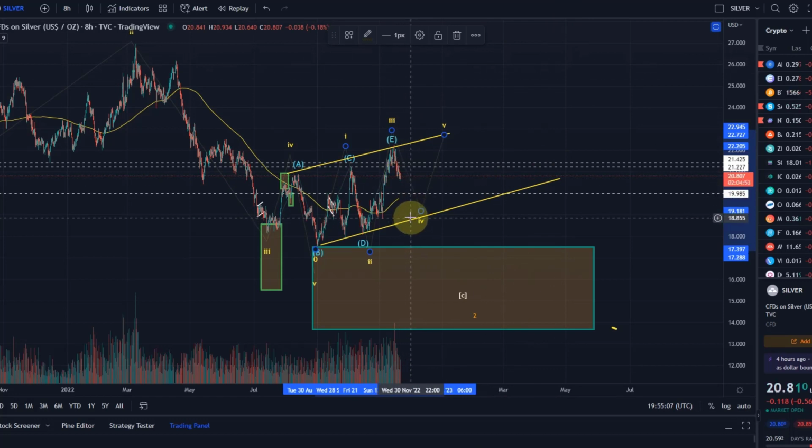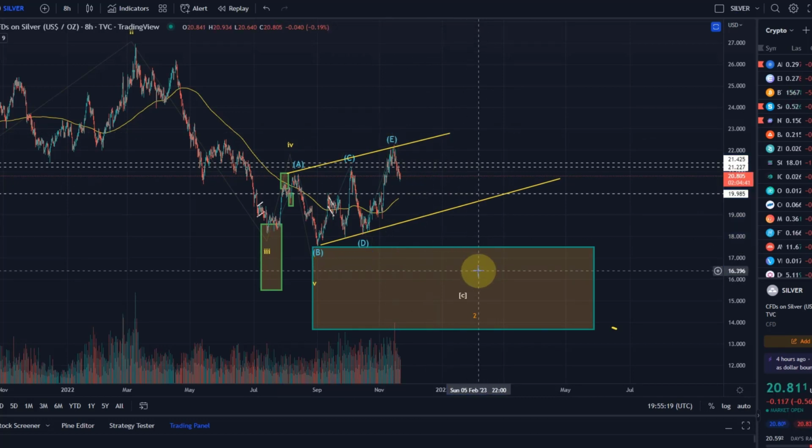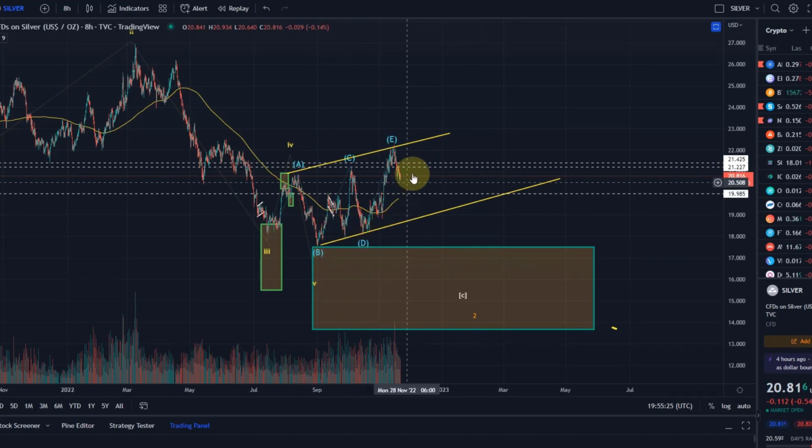But unless we find support at the channel support trend line here and move up, make a higher high, I do not believe this scenario. So I'm primarily focused here on the downside still, but should things change, I will of course keep you updated. But you need to know that both scenarios are possible, but there are certain conditions.